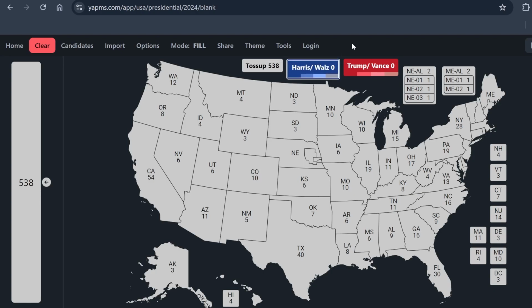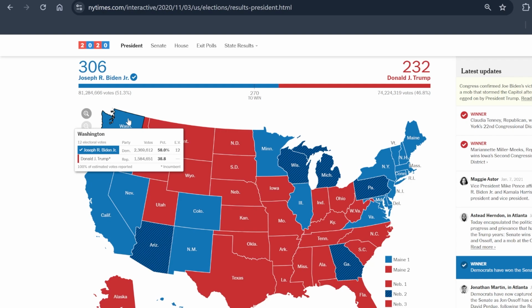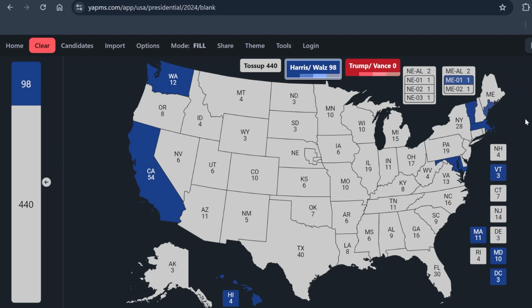Let's fill out our safe states on this map for Kamala Harris, the states that she will still win by 12 points or over. California, obviously one of the most Democratic states, as well as the state of Washington. She won it by 20, so she'll still win it by a safe margin. The state of Hawaii will get a lot closer either way, but she'll still win it by over 12. Back on the East Coast, we have the states of Maryland, DC, Massachusetts, Vermont, and Maine's 1st district, still staying in that safe margin.